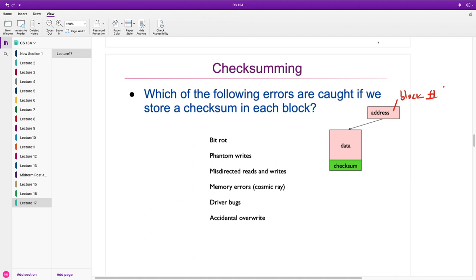Let me talk about what these are, and then I want you to talk in small groups about which one was. Accidental overwrite: you accidentally overwrite some data. You have a bug in your driver. Memory errors: cosmic rays are real things, right? They can flip bits in memory. So if you have a memory error, the checksum can catch that.